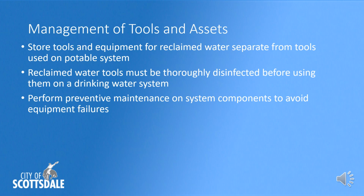Now that we've covered the official regulations, let's review some best management practices that should be considered. Scottsdale Water recommends carefully managing your tools and assets to prevent cross-contamination of other water systems. If your facility performs work on the potable water lines on your property, designate different tools and equipment for each system. Label the tools and keep them separate. If shared tools must be used, they should be thoroughly disinfected before using them on a drinking water component.